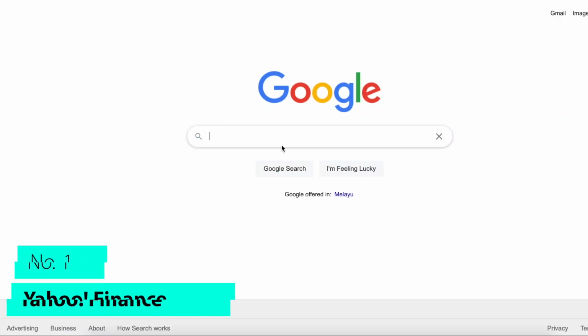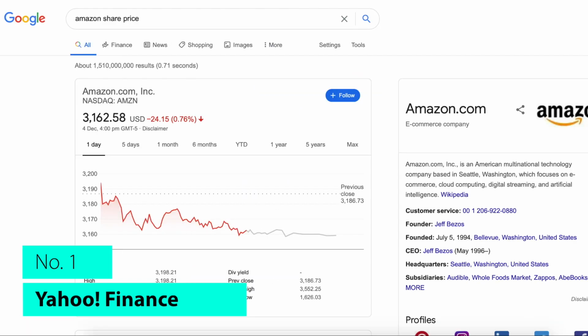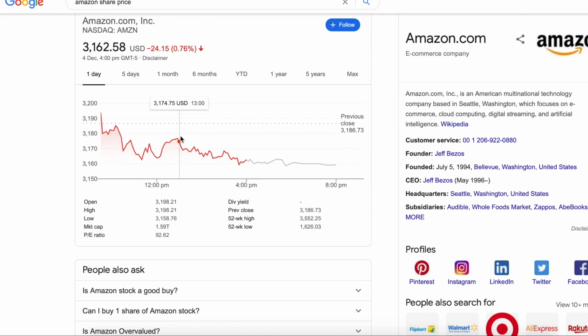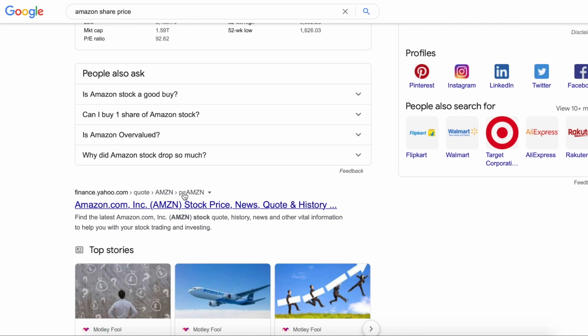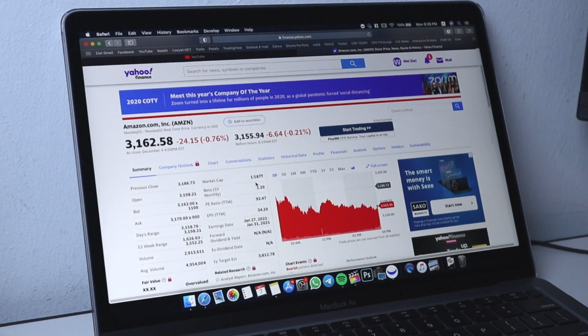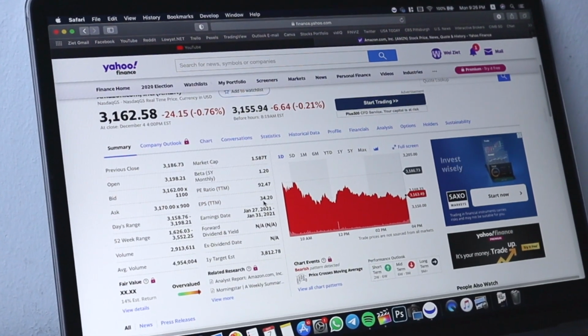The first one for the day is Yahoo Finance. Anytime that you Google a company's share price, do you know that it is actually powered by Yahoo Finance? If you are searching for the all-in-one platform for your investing journey, then Yahoo Finance is the one you need. At the summary tab, you get to look at its market cap, the PE ratio, the EPS, upcoming earnings date, whatever, you name it all.